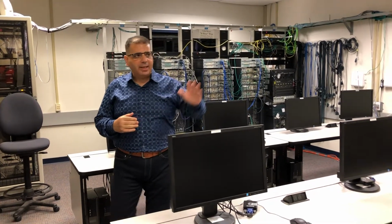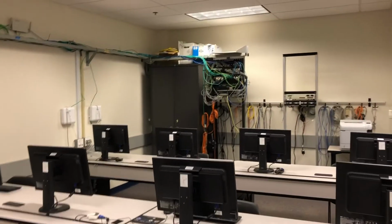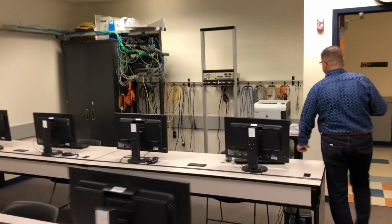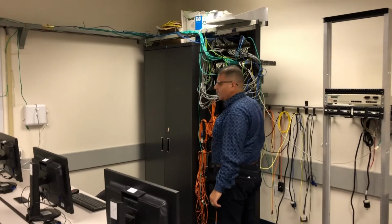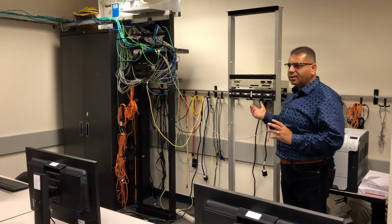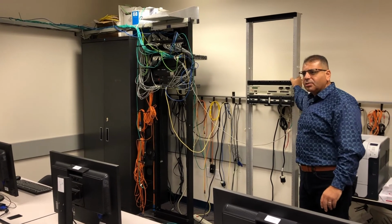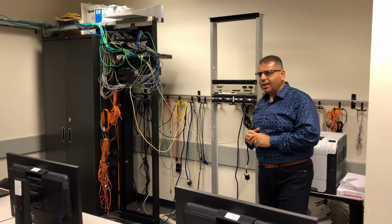On the back here, we see our backbones that we use for the production network, or the GrayNet, which we use to connect to the server farm that we have for the school. Also, we do punch down work, and that's going to be in 337. We use this kind of rack to teach students how to do the punch down work, how to terminate cables, and so on.